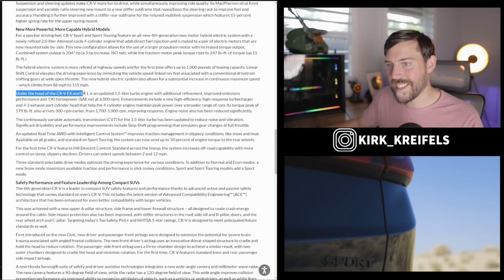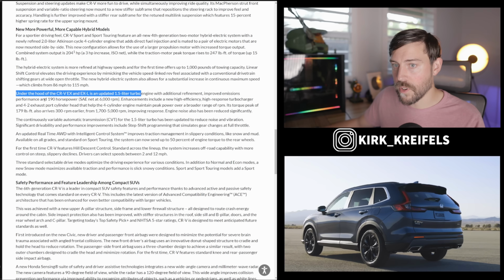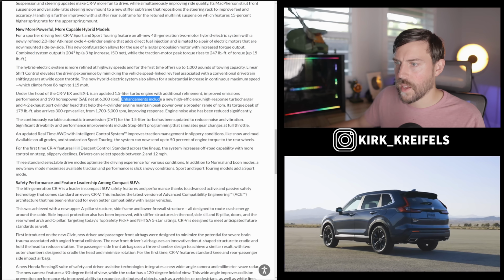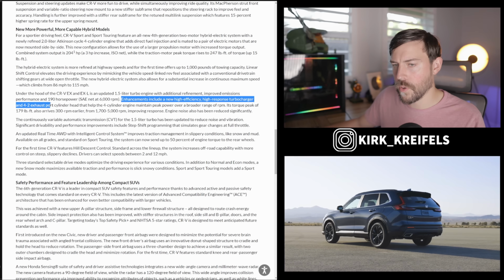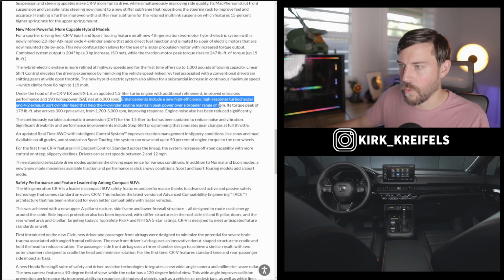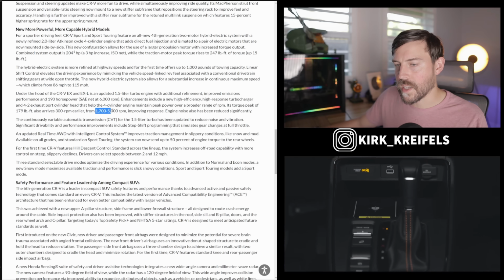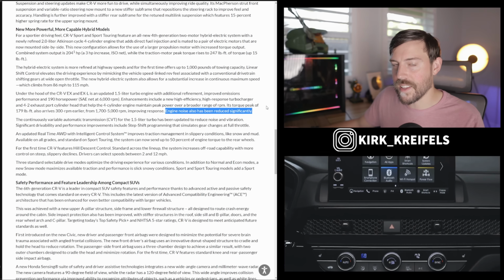On the EX and EXL, we have an updated 1.5 turbo 4-cylinder. It has improved emissions and performance, 190 horsepower, which I don't think has changed much, if at all. Enhancements include a new high-efficiency, high-response turbocharger and a 4-to-2 exhaust port cylinder head that help the 4-cylinder engine maintain peak power over a broader range of RPM. Its peak torque of 179 pound-feet comes in 300 RPM earlier, from 1700 to 5000. And engine noise has been reduced significantly.